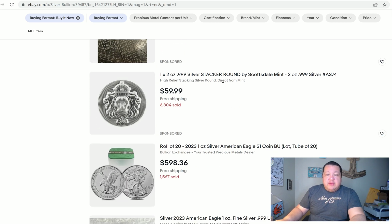Like, for example, the Scottsdale Mint Silver Stacker, which is 2 ounces in size. It's $60, which is reasonable for what it is. Scottsdale stackers tend to have a pretty good premium. Sometimes you can find these more expensive than Silver Eagles. They're a high quality bullion piece because they're designed as such, so that they're stackable. The designs pop off the round, and they're really pretty.